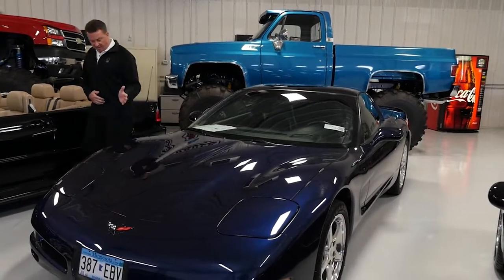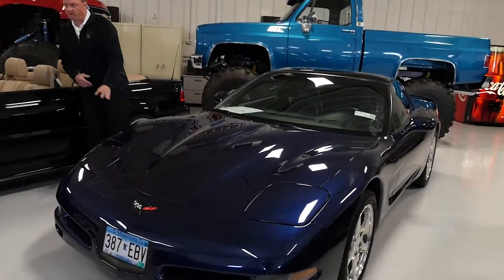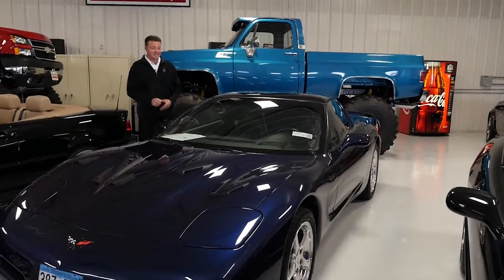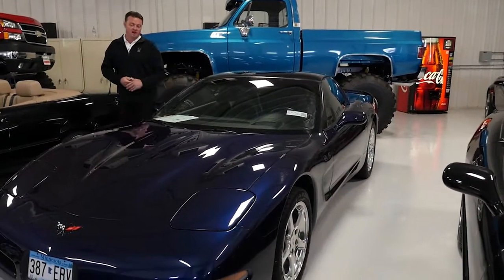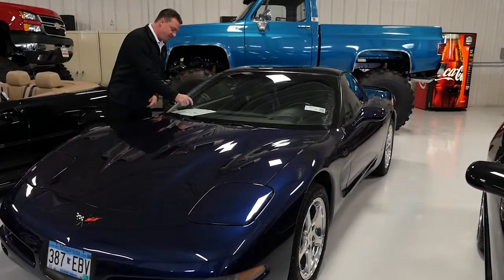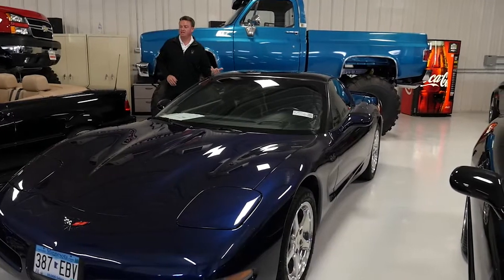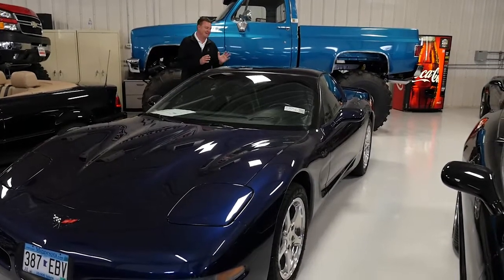You could look around the brakes. These cars are non-winter driven. They don't even get driven in the rain. This is another Le Mans Blue. All of our cars, when you come in, they're gonna have the Carfax sitting on the shelf here so you can see everything that we are saying is accurate. You gotta come in and look at these things.